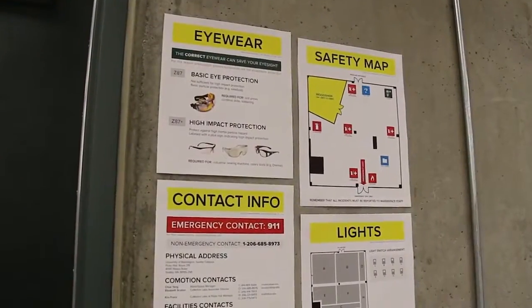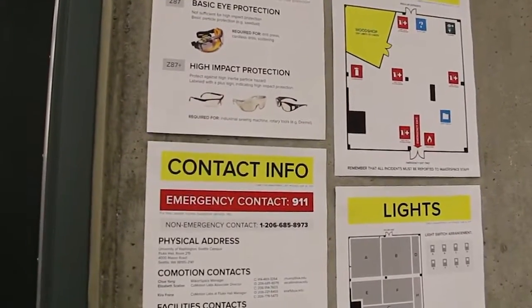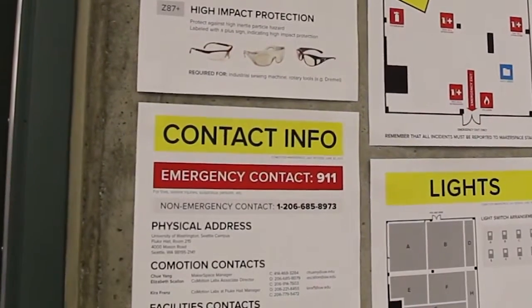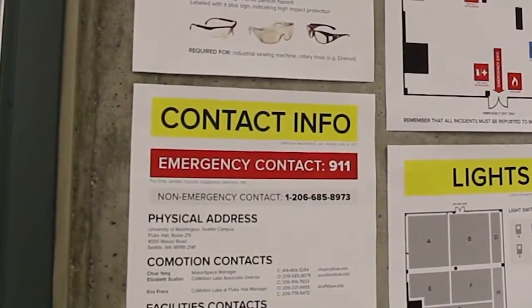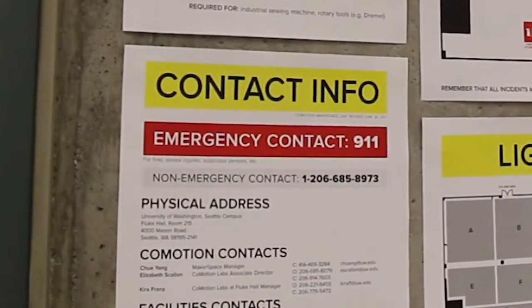A full list of policies and emergency contact information can be found in the MakerSpace Safety Binder and are also posted by the doors to the MakerSpace. It is important that you follow both MakerSpace policies and the UW Code of Conduct when using our space.